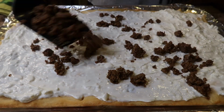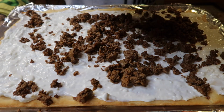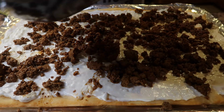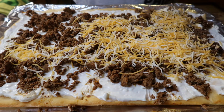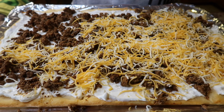All right, so now we're adding in the ground turkey taco meat. It's not going to cover the entire thing. That's fine. That's why you're going to add other toppings, or maybe if not vegetables, the cheese at least. So we have all that on there. Now we're going to top it with cheese. So at this point you can stop if you have picky eaters or if you just really like something simple.